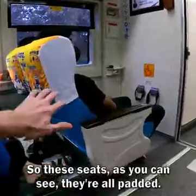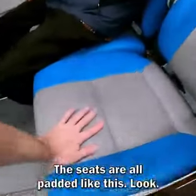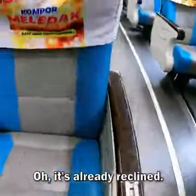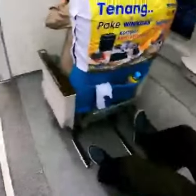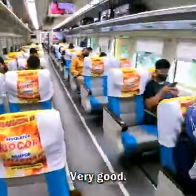So these seats, as you can see, they're all padded. The seats are all padded like this, look. Nice leather, comfortable, and I think they recline as well. Is that what this button is for? Oh, it's already reclined. So that's it, in the upright position. And then you can push this button like this and lie like that. Nice and comfortable. Very good.